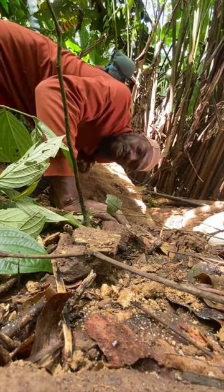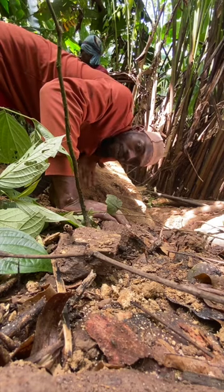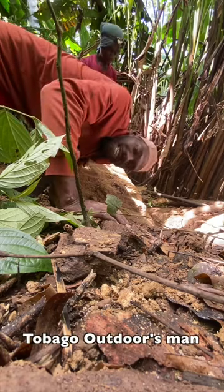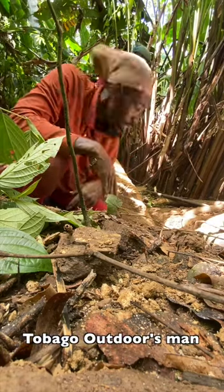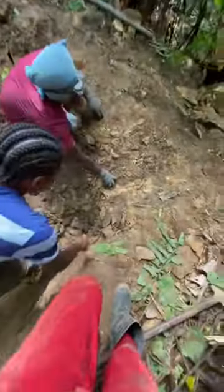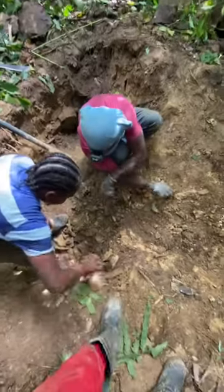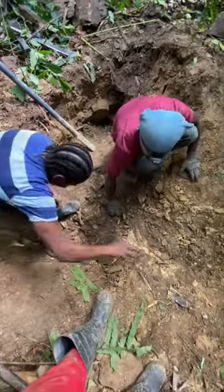Put the stone back. You see, we're getting progress piece by piece. This is just a normal day for hunters in the bush. This is your everyday life. It's never too hard in life. What's the motivation or quote for the day? Nothing is never too hard.